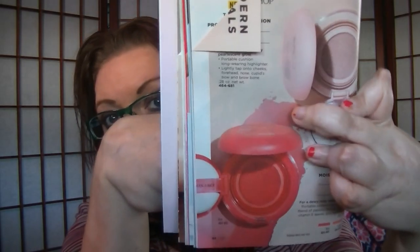The Moisture Cushion Blushes are on page 48, and they are $13, and they're fantastic, too. I love all three shades. Do not be afraid of the red shade. It is not scary, even though it looks like it.